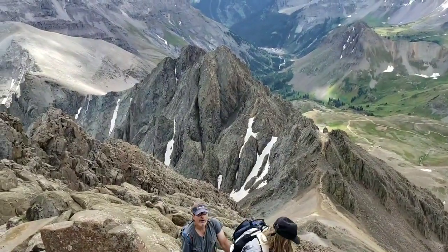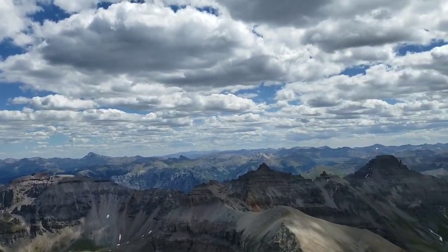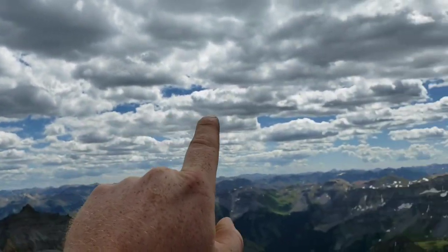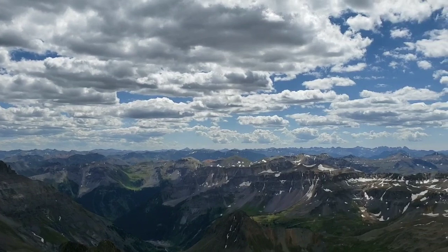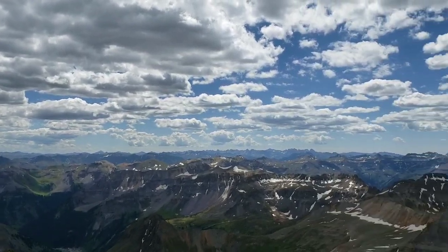Yeah, I saw other people up there. I was like, that actually looks pretty cool. Yeah. Awesome. So, Handies, Sunshine, and Red Cloud are over there. And then the Chicago Basin is off in that direction. But I gotta be honest, I'm not the best at identifying peaks in the San Juans since I don't come out here very often.